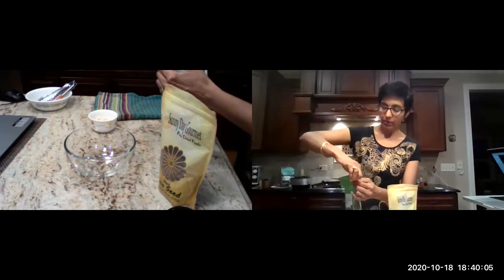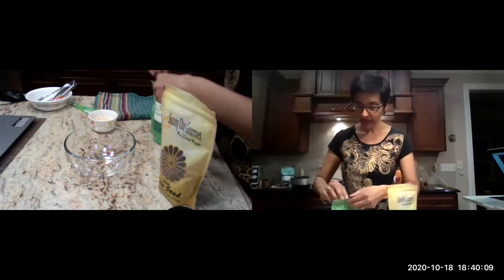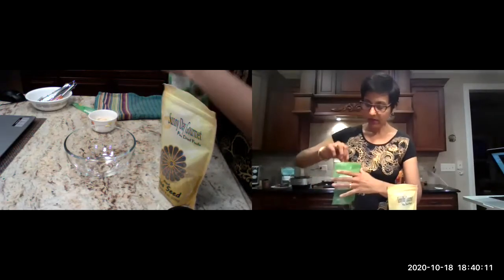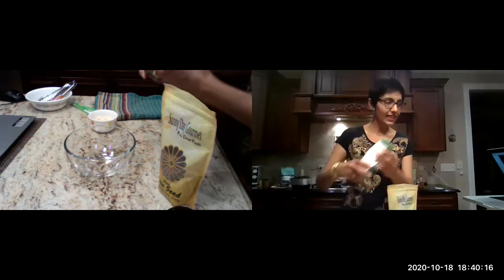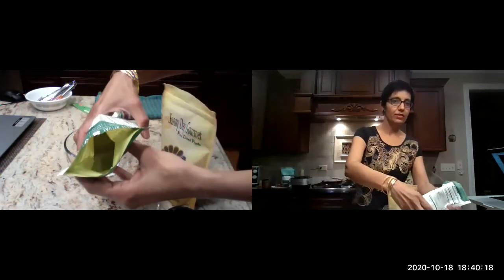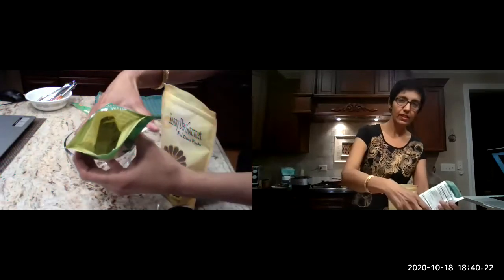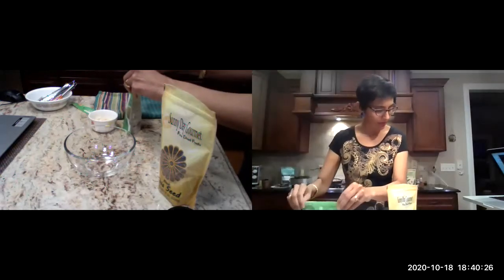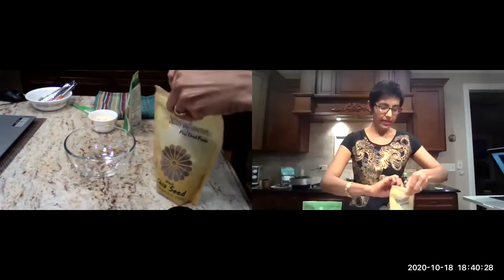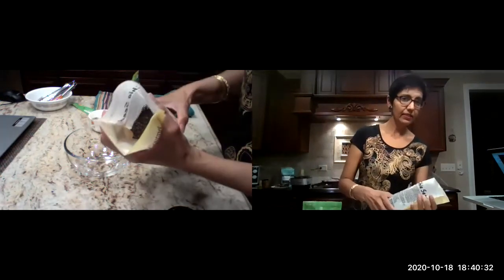So I am going to open the first packet. I mean, I'm sure you all have seen matcha. This is how it looks. It has this beautiful green vibrant color. Okay, the chia pudding is going to look so amazing. And then I just have the black chia seeds in here.